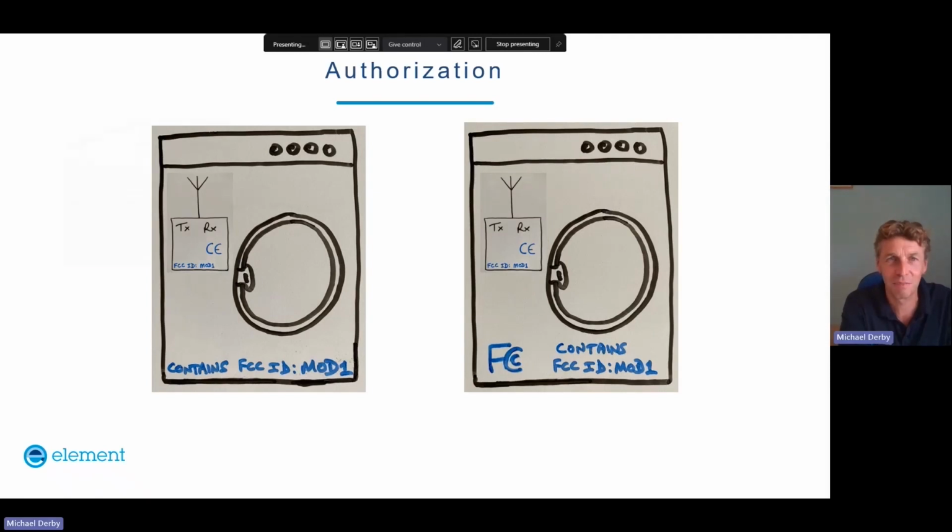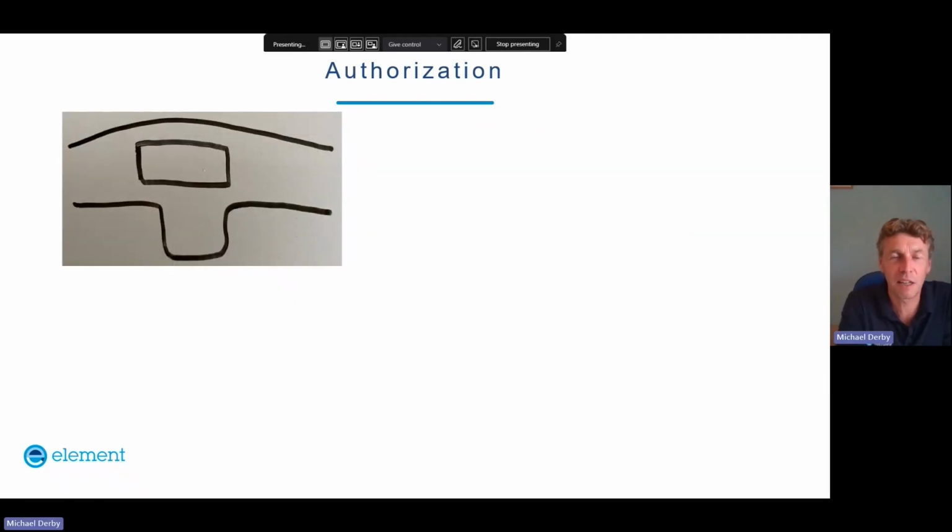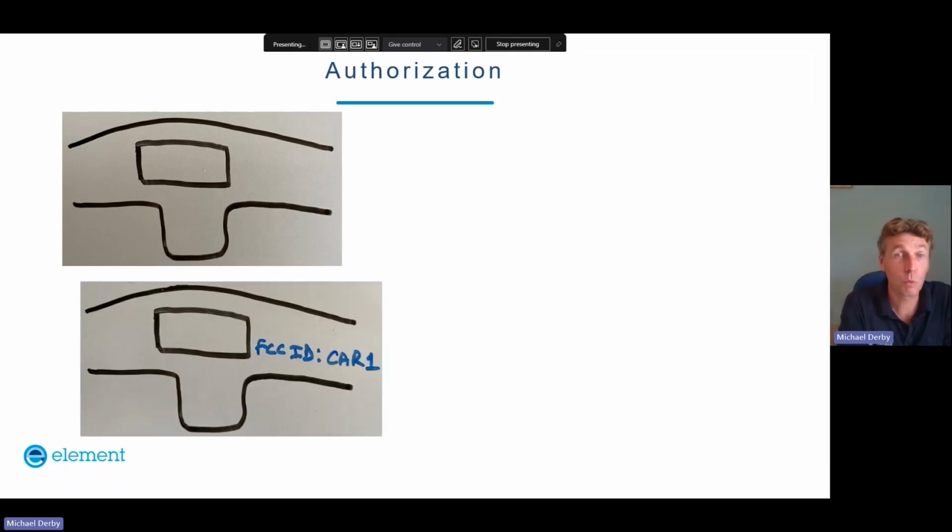Hopefully that makes sense. Now here's my fantastic drawing of a car dashboard with infotainment system. And again, electronics for vehicles are exempt from authorization. Well, this one's got Bluetooth or Wi-Fi in it. So in this case, the transmitter part is certified, but the electronics are still exempt.